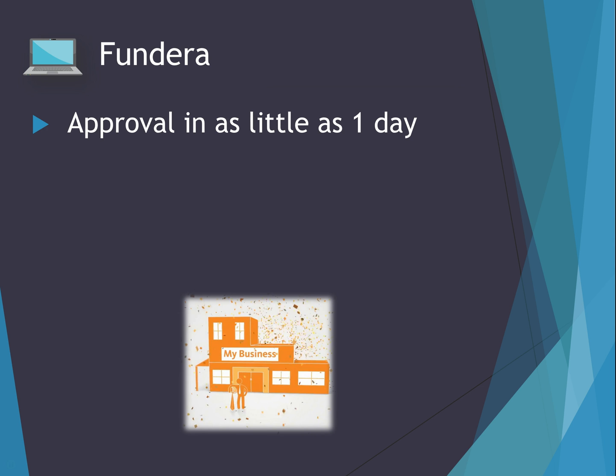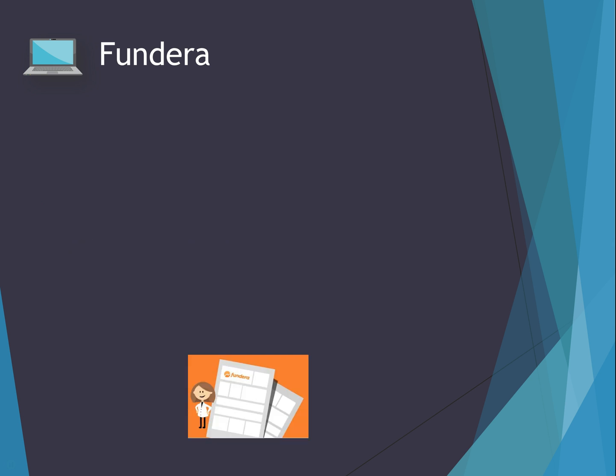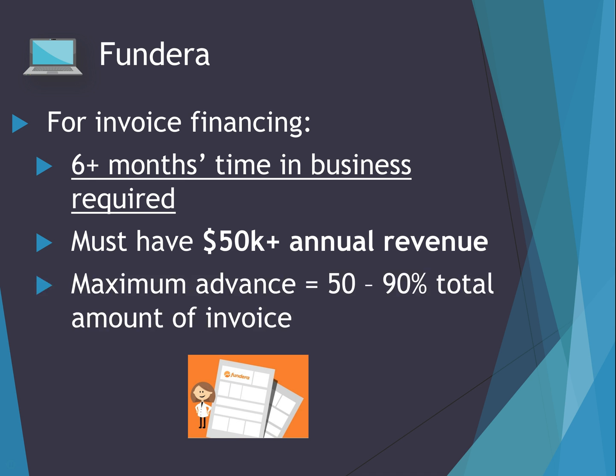Approval in as little as 1 day. There are 7 to 25% interest rates. They may require collateral. There are higher rates for lower credit scores. For invoice financing, 6+ months time in business is required. The company must have $50,000 plus annual revenue. The maximum advance equals 50 to 90% of the total amount of the invoice.